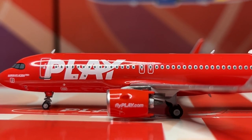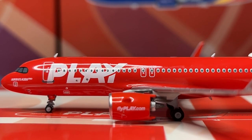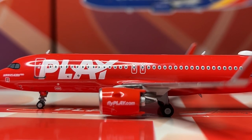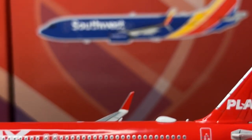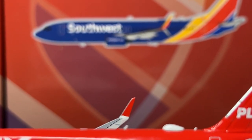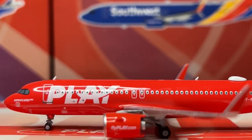So this is either a Pratt & Whitney engine or a CFM LEAP engine. I'm pretty sure these are Pratt & Whitneys, but I may be wrong. So here are the engines right there, looking fine, amazing. Then here is the shark fin on this model, which also looks flat out amazing. Great shape by Engine Models. Some people have complained about it, but I believe it is a perfect shape. So there you go. And yeah, that looks perfect.